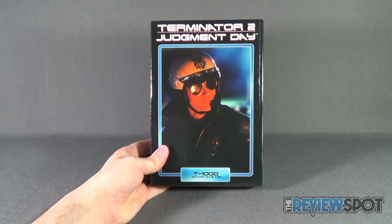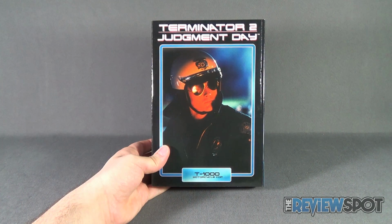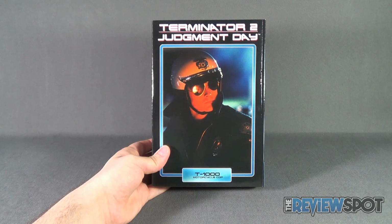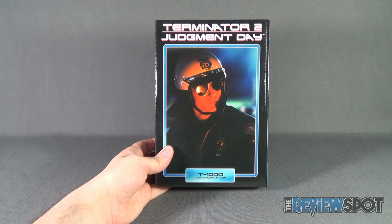What I am going to do is take a break, though. I'm going to get this guy completely out of packaging, and when we come back, we're going to get a better look at the Terminator 2 Judgment Day T-1000 Motorcycle Cop from NECA.